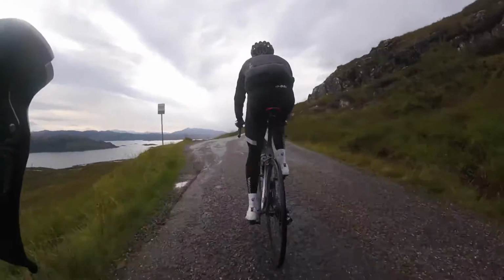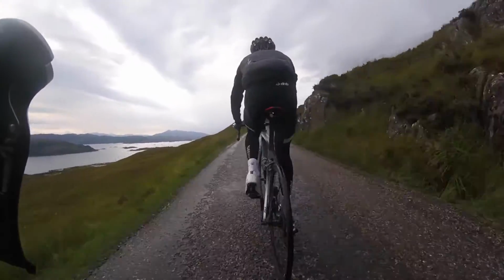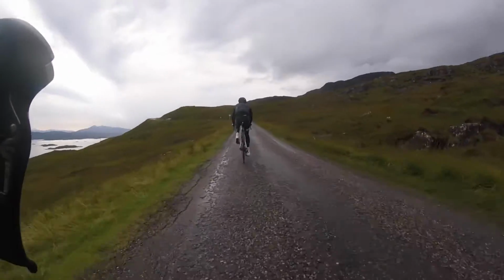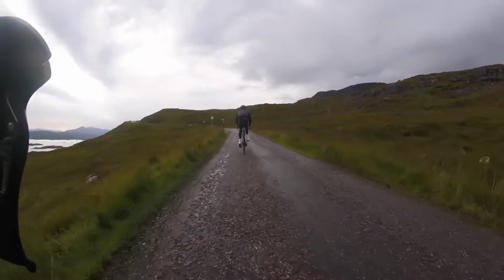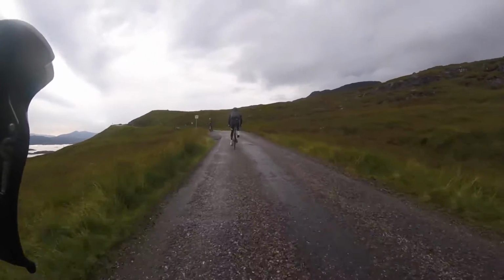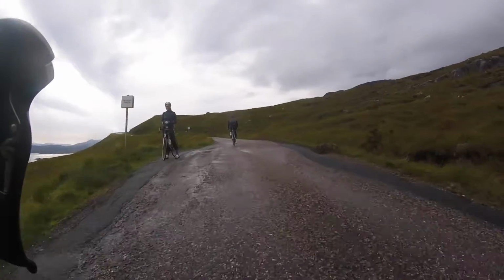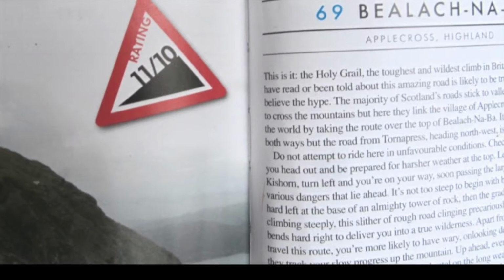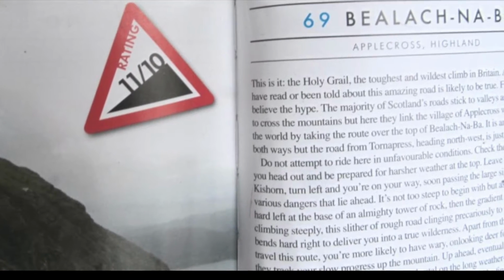For those of you that don't know, it's located in the northwest of Scotland, in the UK. It's in the Highlands. So Bealach na Bà, it's the biggest climb in the UK in terms of total elevation gain from start to finish. So you start at about sea level, as you can see just over on the left hand side of the screen there. That's effectively the sea. So you start at sea level and you end up at about 2,000 feet.